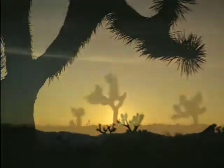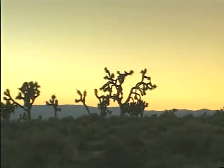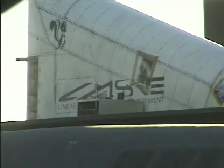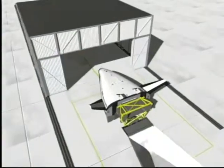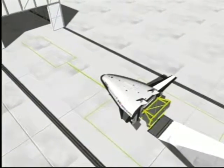Less than 100 miles north of Los Angeles lie the vast, windswept stretches of the Mojave Desert. For the past half-century, its parched, dry lake beds have allowed us to push flight to the edges of space. Today, NASA researchers are attempting to move spaceflight yet another step forward. The rocket engine they are testing on the back of this exotic Mach 3 spy plane is part of the X-33, an experimental aircraft designers hope will lead to a replacement for the space shuttle.